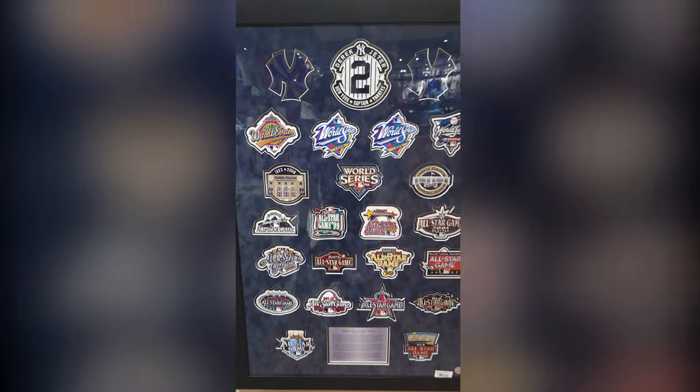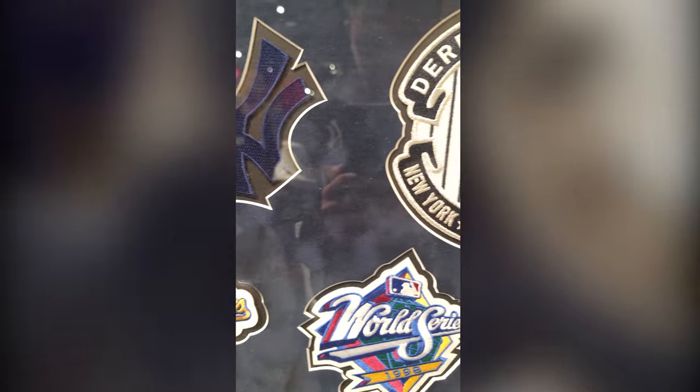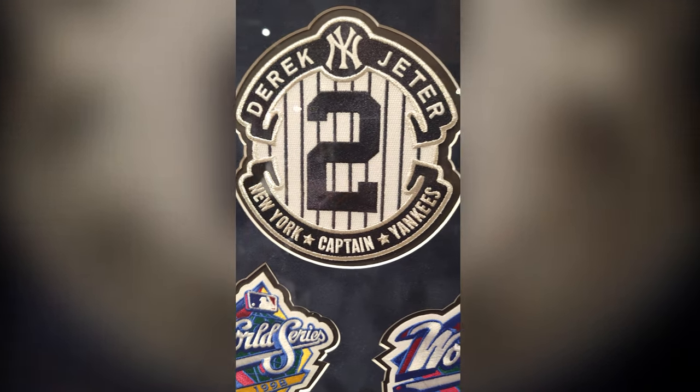This has to be my favorite part of the MLB store, is just seeing all the patches that Derek Jeter has worn throughout the years. It was a really dope collection.